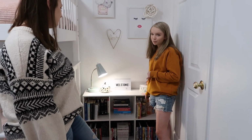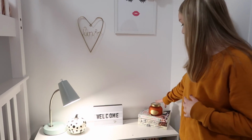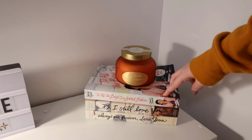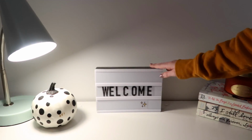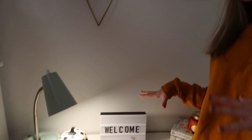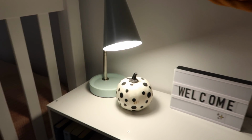And then on the top, we wanted to make it look fall because it is fall. And we have our candle right here with all 3 of my To All the Boys I Loved Before books because they are amazing. And then I have my sign that I got in one of my videos, and ours just says welcome. I want to change it to say something towards either fall or Halloween, like spooky season or something, because I saw one of those on this and it looked really cute, but I don't know yet. And then we have our pumpkin and a lamp.